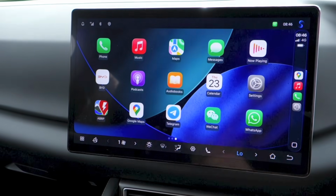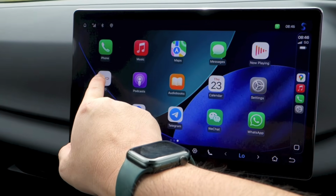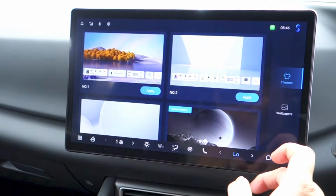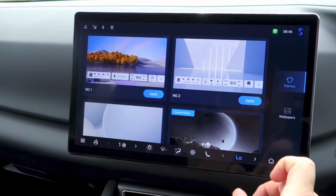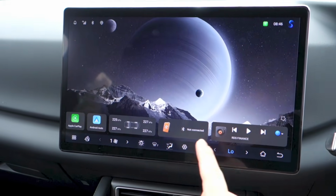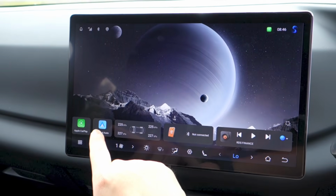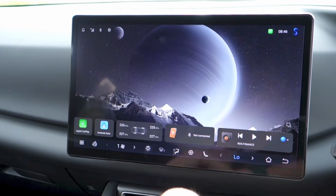To go back to the main BYD system, you can either hit the home button down here or hit the BYD button right here. Right here we are in the main BYD system. This button allows you to change your wallpaper and themes. But we can also control the radio, control your Bluetooth music if you have a phone connected, your tire pressure monitoring system, and right here you can select your Apple CarPlay and Android Auto options.